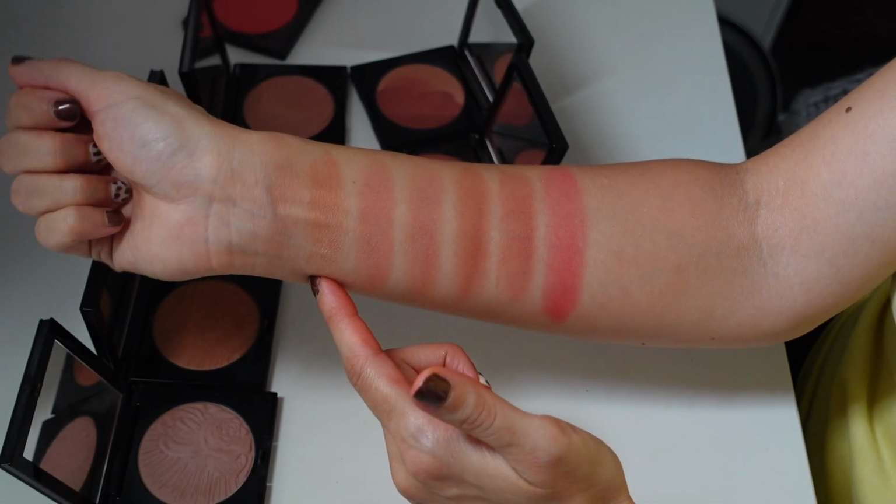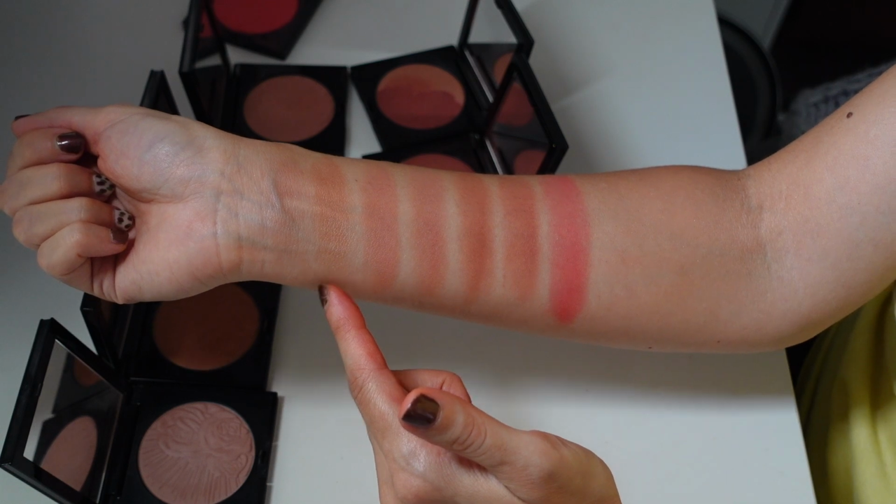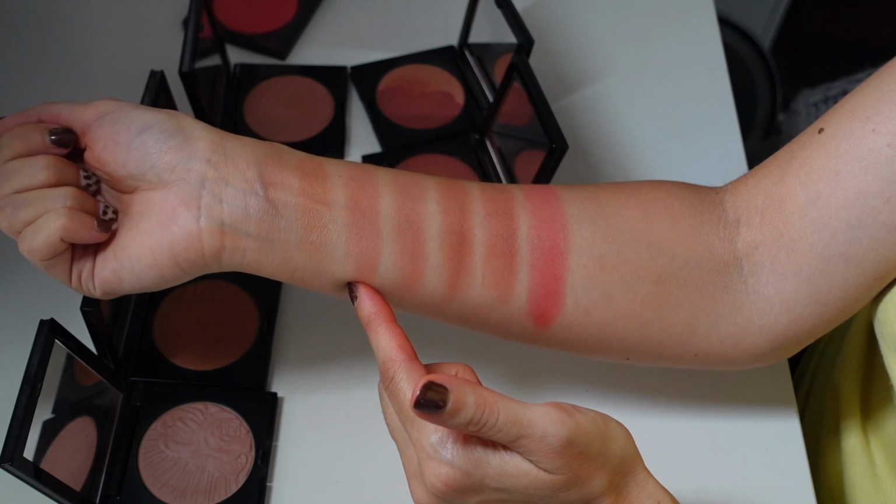Then we have the queen of them all, Desert Orchid, which is this beautiful bronzy orangey color with a little bit of pearl to it. Nude Venus is a beautiful classic peachy pink.